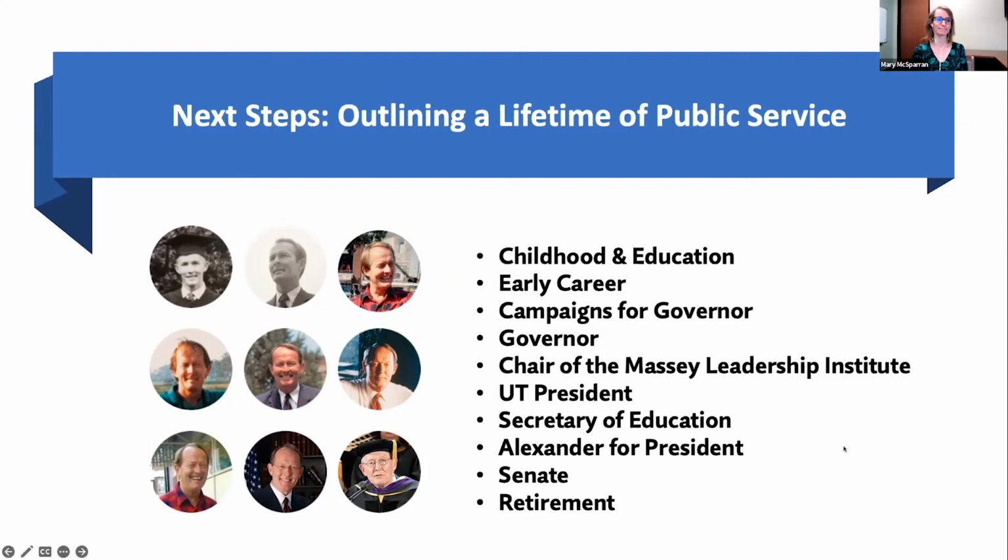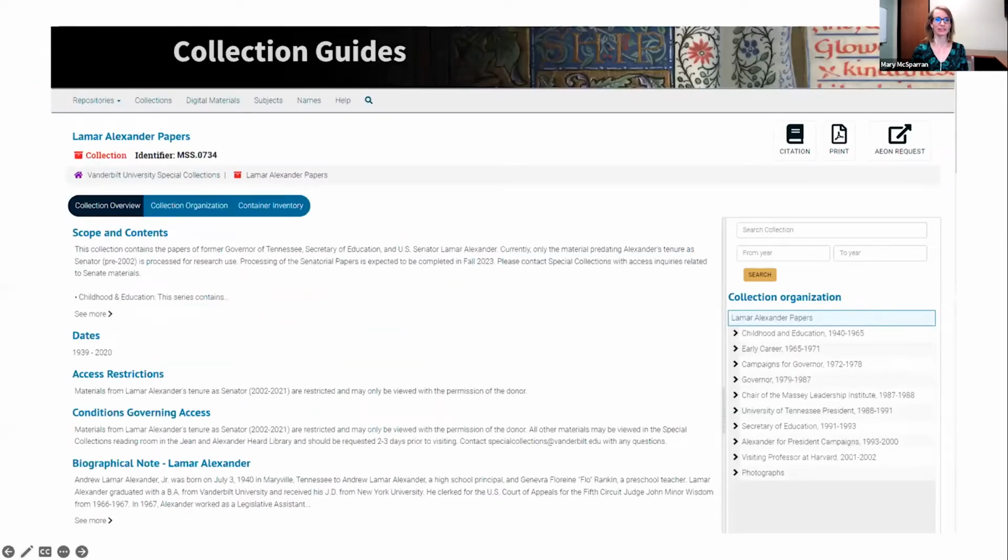Here is a screenshot of the collection finding aid, which is available online. You can see those series I just listed over on the right-hand side, and I can put that link in the chat if anyone would like to take a more detailed look. This online finding aid is helping to improve accessibility, as researchers can now search, find what they're looking for, and request materials to be viewed in our reading room on campus.